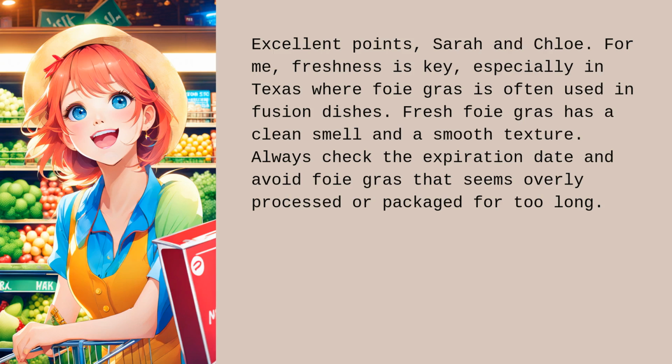Excellent points, Sarah and Chloe. For me, freshness is key, especially in Texas where foie gras is often used in fusion dishes. Fresh foie gras has a clean smell and a smooth texture. Always check the expiration date and avoid foie gras that seems overly processed or packaged for too long.